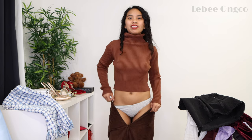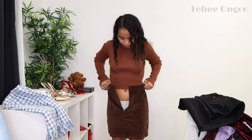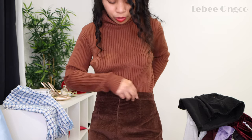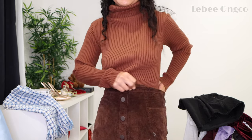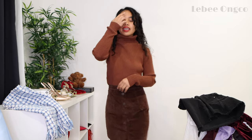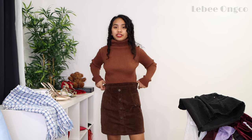So this is how it looks for the brown. They're not matching, no? The skirt is a bit brown, but it looks so good anyway. So that's how it looks. Wait, that one is the zipper. So again, for the sizes for the skirt, you need to be a little bit stretched because they don't have extra small, they have size more. But I really love it. As you can see, it's very formal.